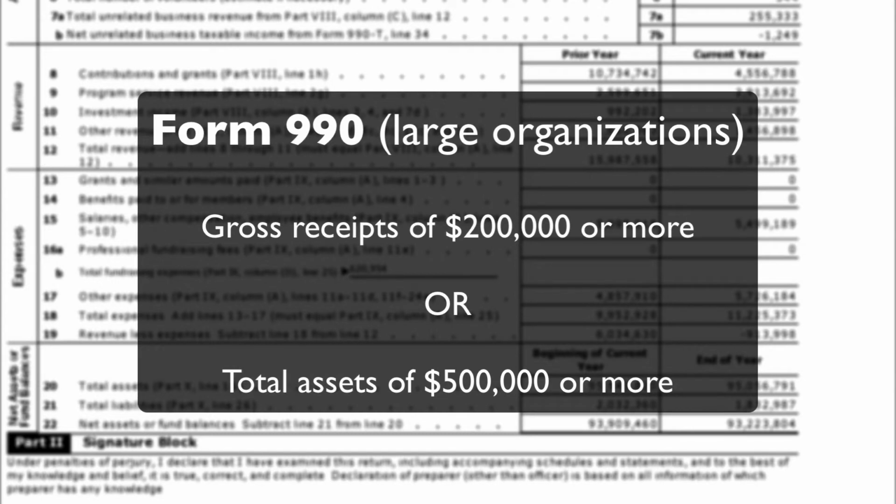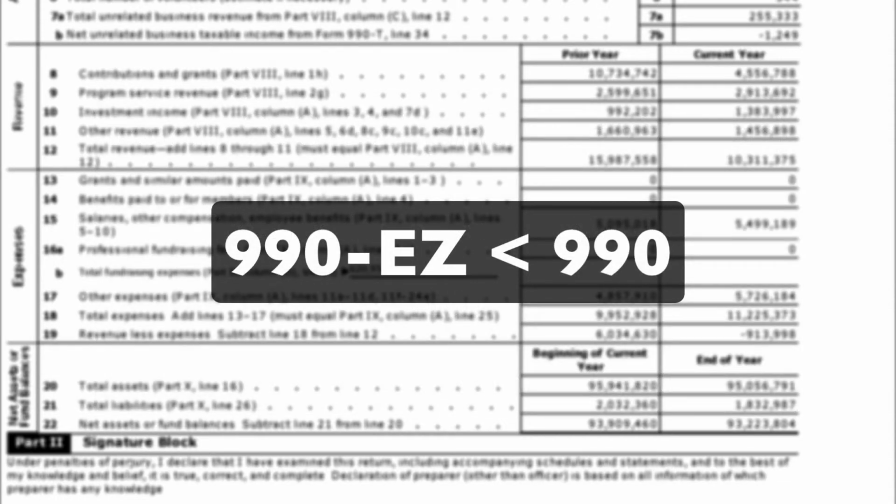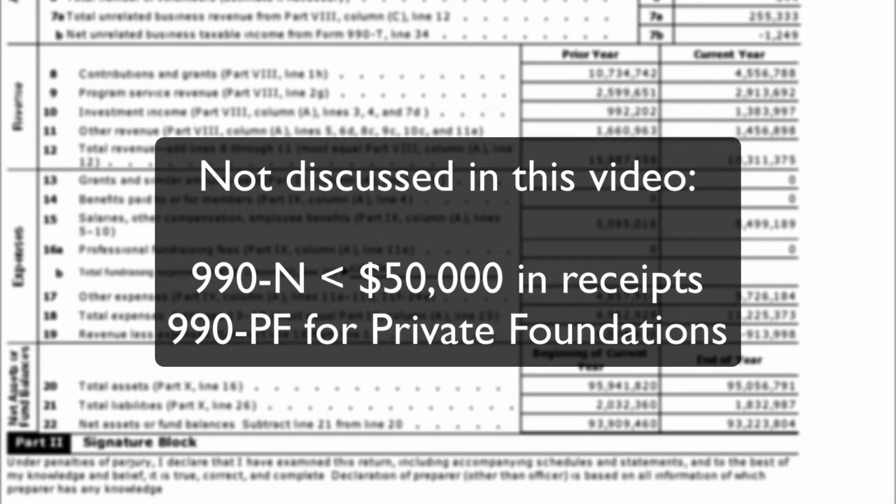Large museums must file a Form 990, but smaller museums can choose to submit a Form 990-EZ. The 990-EZ is simpler and contains less information than the regular 990, so it may not be as helpful to you. There's also a Form 990-N, as in Nancy, for very small organizations with less than $50,000 in receipts.